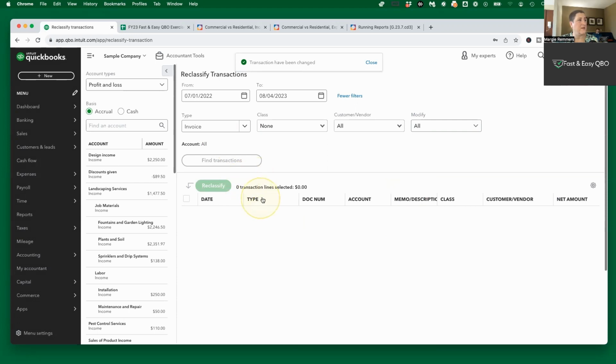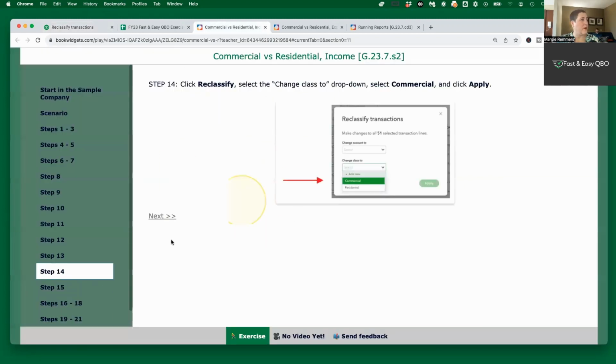Okay, now it says there's none. Why does it say there's none? Because we're filtering, we're looking for all of the ones that have a class of none, and they all have a class assigned to them right now. Okay, so that's why that says that.